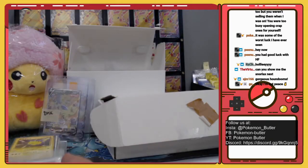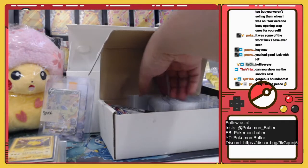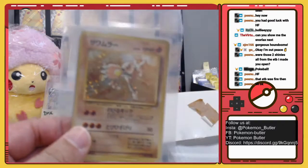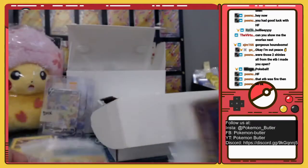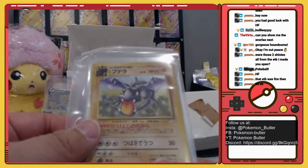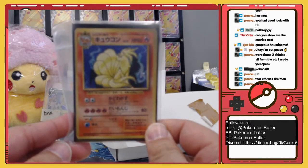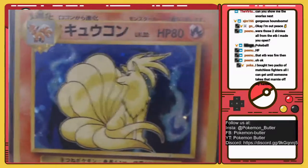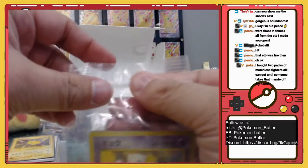These I've already logged in, so I don't want to mix them up. But look at all these. Then we have Hitmonlee. Every one of these little baggies has four cards each. Then we have Kabutops, Haunter, Zapdos, Aerodactyl, Ninetales. Just such a beautiful card, really majestic overall. Condition's not the best on this one, but we got a bunch of Mews. We got four more Mews, so let's take a look at these cards.